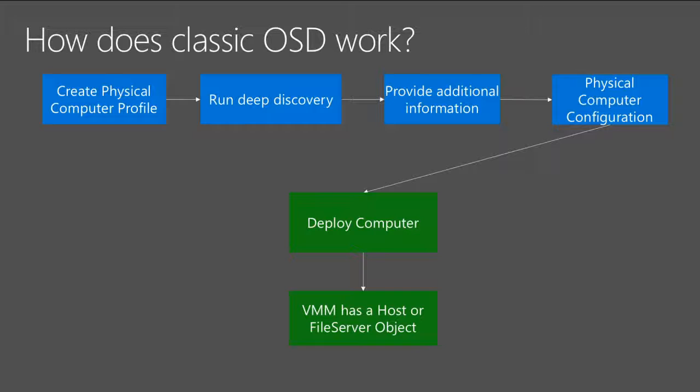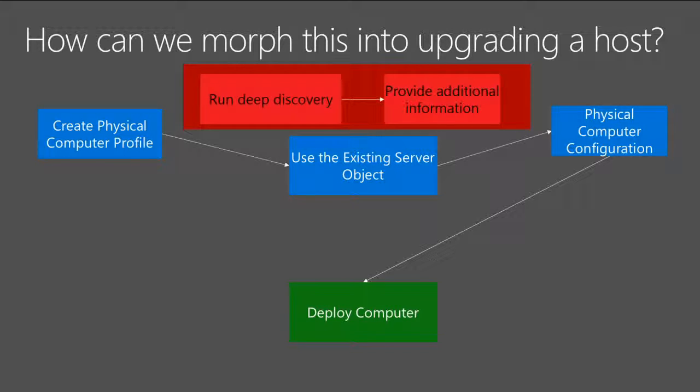So let's imagine we have this workflow for OSD, especially these first 3 steps. We really want the physical computer configuration because from there, it's a pretty straight shot to deploying the computer. How can we use this in upgrading our clusters? Well, we can really get rid of the 2 steps in red. We don't need to run deep discovery.